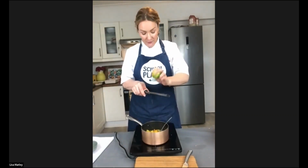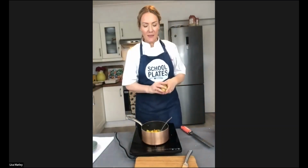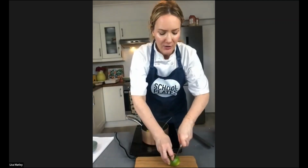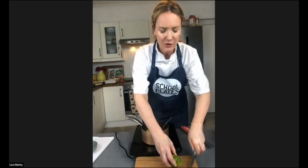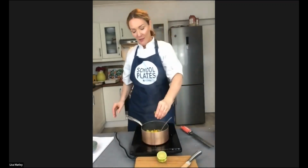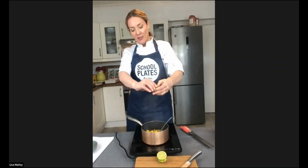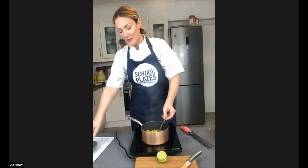And I'm going to add a little bit of juice of the lime. And I'm going to bring that, oh, it smells amazing. Lime and coconut just go really, that is such a lovely combination. And lime, of course, has got a huge amount of vitamin C. And it just works really, really well. I'm going to squeeze that in.